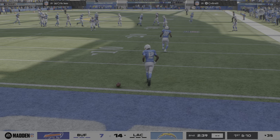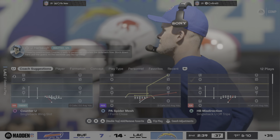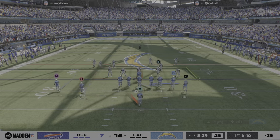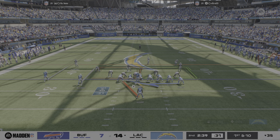And it looks like he's going to opt not to bring this one out, so they're going to enjoy some good starting field position from the 35. At their own 35-yard line. To the line on 1st and 10. Chargers beneficiaries of some good field position.